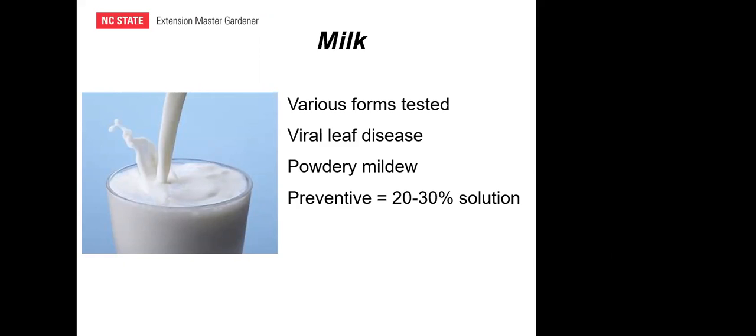And milk products may have some fungal activity against some fungal infections, including powdery mildew, primarily on things like cucumbers and melons. And it's poorly understood what is the active component in milk. It may be proteins, it may be the carbohydrate portions of the milk. And it's really not known if they have direct antiviral activity or if they really just simply deter insect vectors.